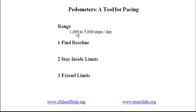Because the severity of CFS and fibro varies, the number of steps a person can take will vary from one person to the other. But Dr. Lapp's guidelines imply that 10,000 steps a day, which is an exercise target that is often suggested for healthy people, will be inappropriate for most people with CFS and fibro.